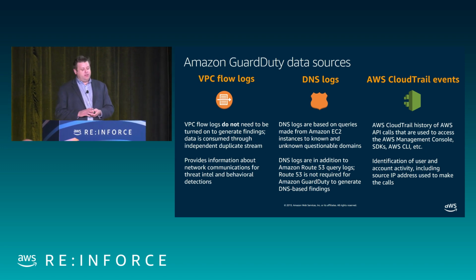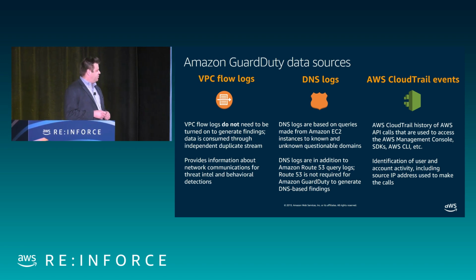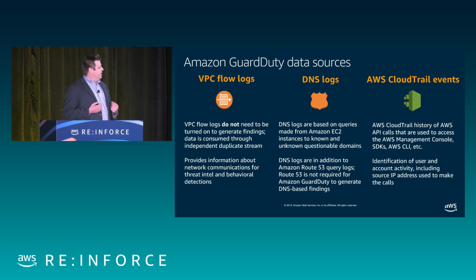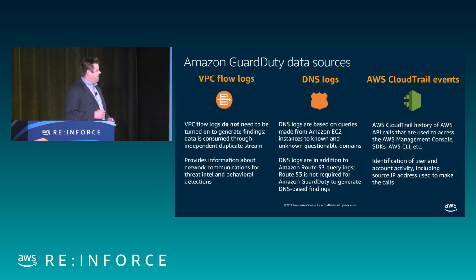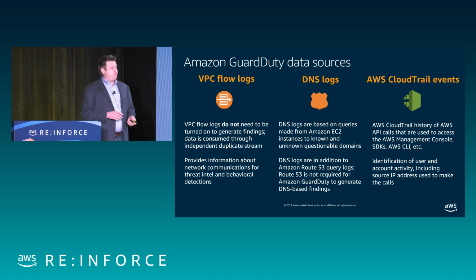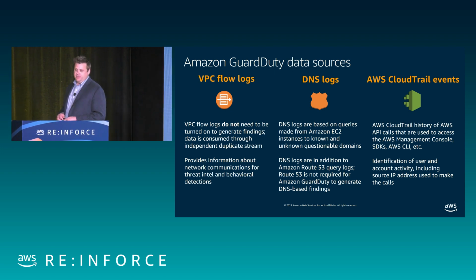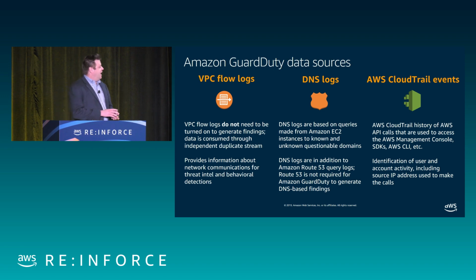The last one, of course, is CloudTrail. Again, most everyone will have CloudTrail turned on, but we get access to CloudTrail through an independent stream. And CloudTrail gives us a history of all of the API activity that takes place in your account, all the console logins. And what we're looking for here is things like compromised credentials, looking for unusual activity, logins to the console or use of APIs from locations that are unusual, users that are performing activities or trying to perform activities that they don't ordinarily perform. Or the exfiltration of instance-based credentials is yet another thing that we could detect with CloudTrail, to make sure that if somebody compromises an instance and gets IAM instance credentials, they can't use them outside of AWS.